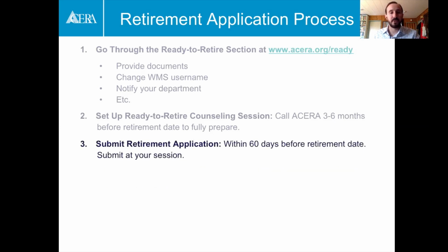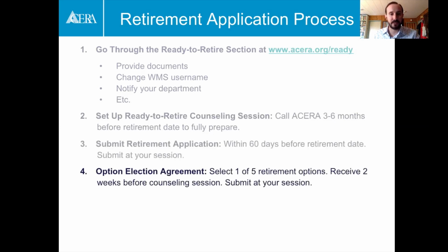Okay, now going back to these 3 items, since we're in the scenario that we're in, where we are all keeping social distancing, and our Acera's offices are closed for the time being, we are working out a way to do the counseling over the phone, possibly by video. Like with this platform, and with the video, you'd be able to converse back and forth with the counselor if we were able to make that happen.